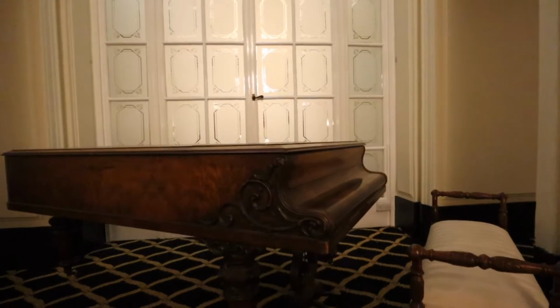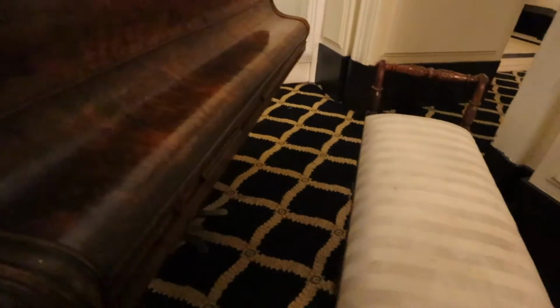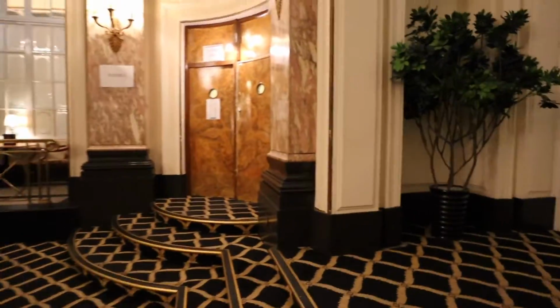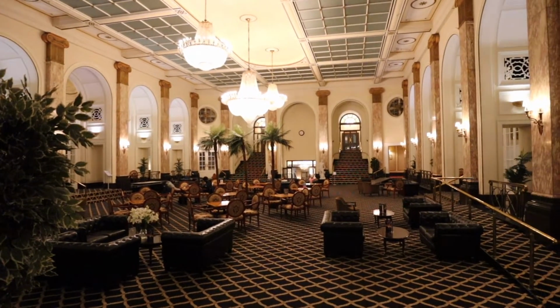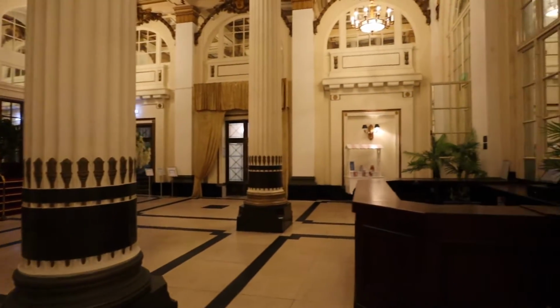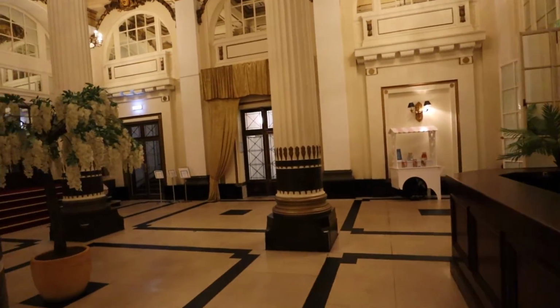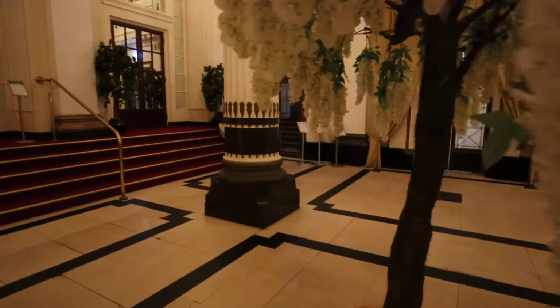There's a big piano here. Do you think this works? I don't think you can open it. But look at this room, I mean look how fancy it looks. Got another area here that kind of looks like another entrance with a desk where you can check in. But this is towards the back of the hotel. Got a nice tree in the middle. I think it's fake. It's fake.